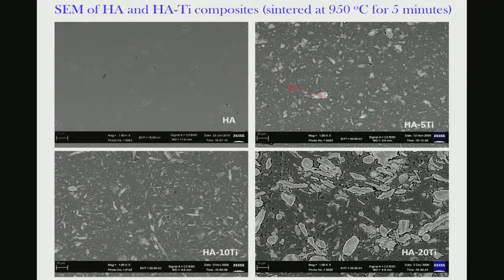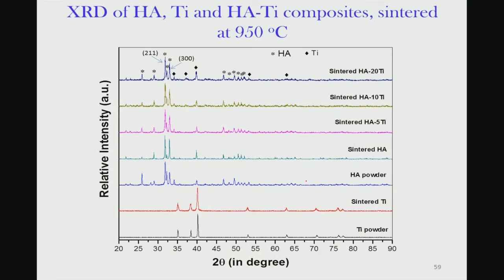Now, as far as the SEM images of the titanium distribution are concerned, you see the titanium particles are distributed quite uniformly, but at higher titanium content like 20% titanium, you see that there is a cluster of titanium particles distributed in the hydroxyapatite matrix. Both hydroxyapatite and titanium are retained very predominantly in 20% and 30% titanium. I think when we published this paper in Acta Materialia, that was the first proof that both hydroxyapatite and titanium can indeed be retained in the microstructure, which is otherwise very difficult if one uses the conventional sintering technique.